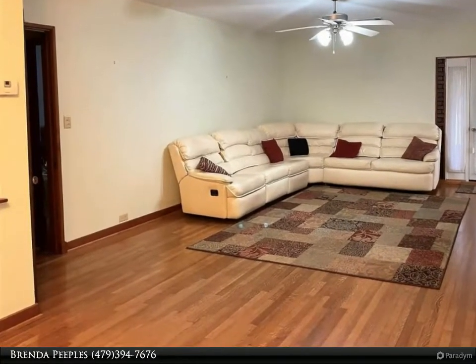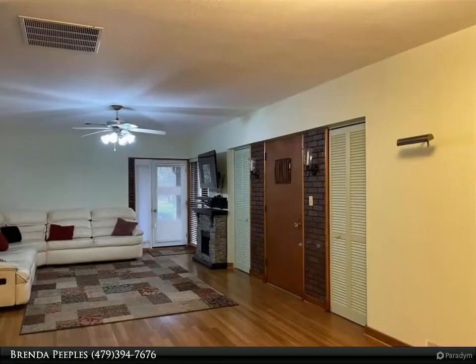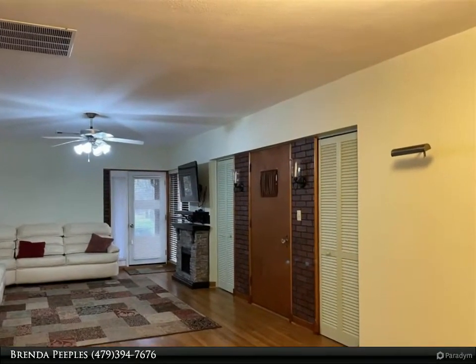Ready for you to move into and begin living. Don't let this treasure of a house and surroundings slip through your hands.